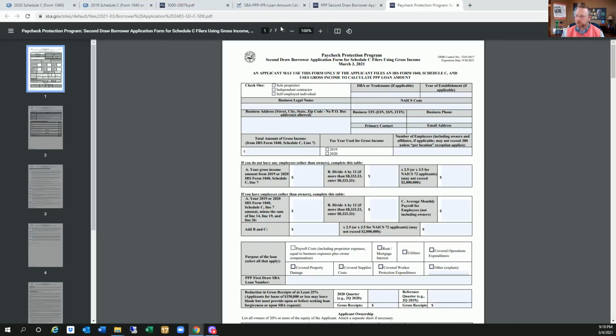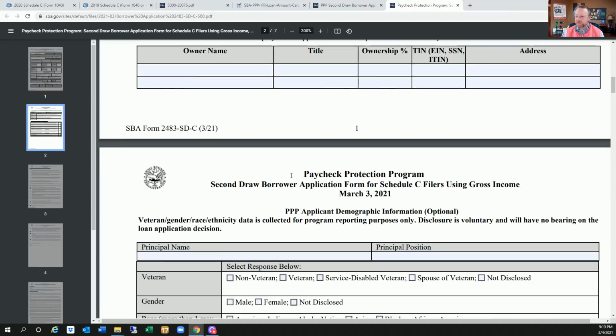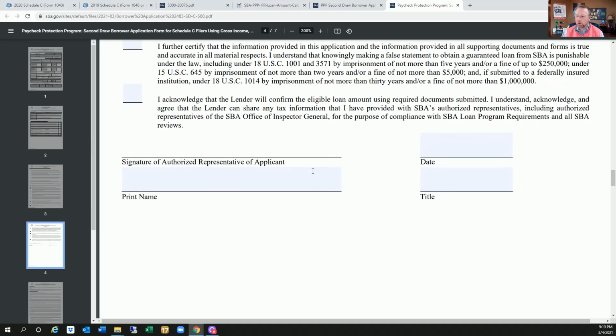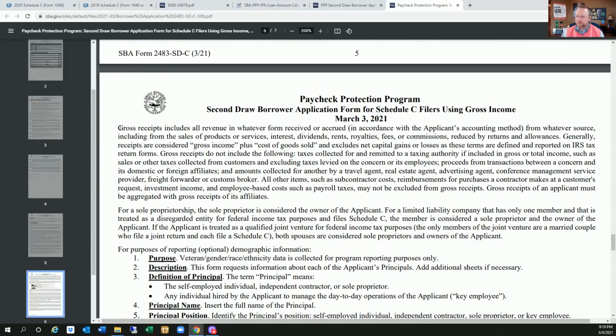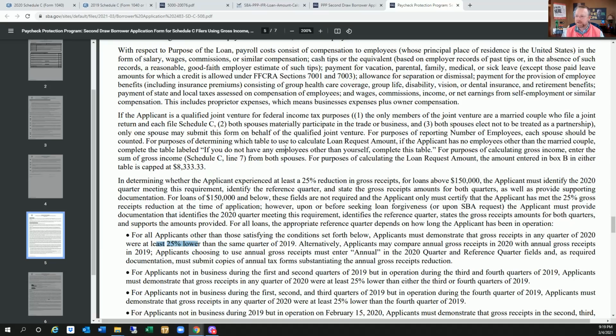Reason I wanted to show you both is that the gross receipts test is the same on either application. This application is simply for the self-employed, basing it off of the gross. And you'll see that those definitions are the same here, that the gross receipts that they're indicating here, gross income plus cost of goods sold, is what you're using for the 25% test.